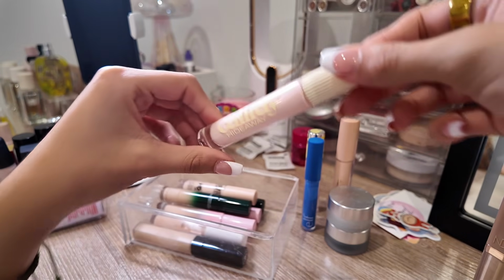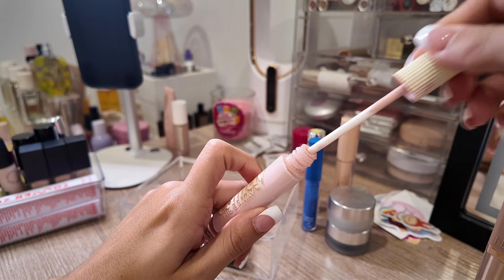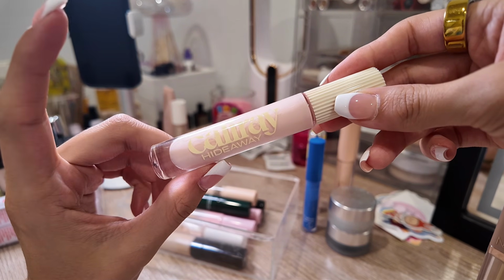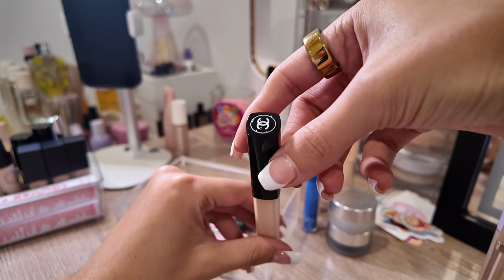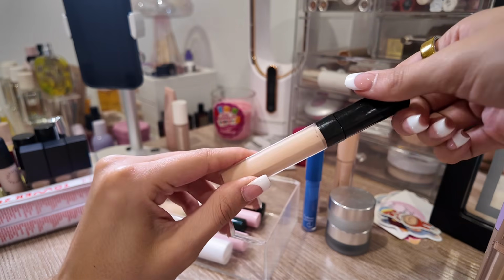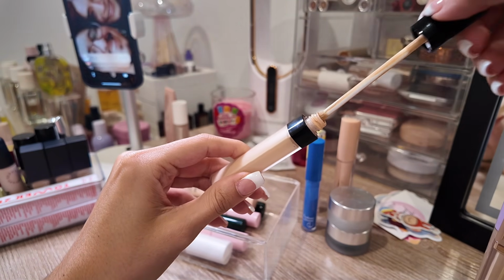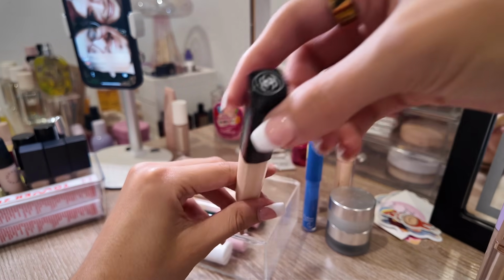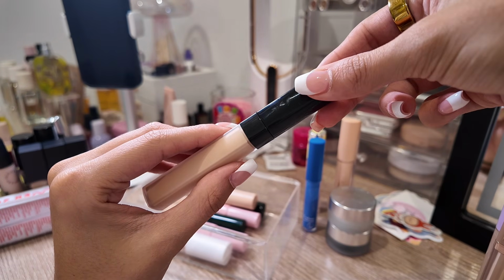This is the Cali Ray Hideaway Color Corrector. This is in the very light pink shade. Honestly, I don't really use color correctors, so I'm going to be giving this away because it's a brand new bottle. This is my Chanel concealer. I have not gravitated towards this in a long time. At this point, it's just here in my collection because it's Chanel. I keep it for aesthetic purposes and because I paid a lot of money for it, yes.